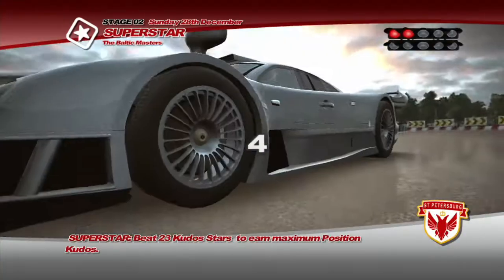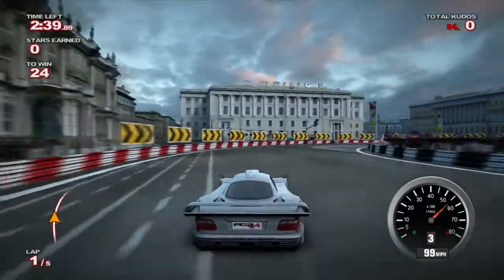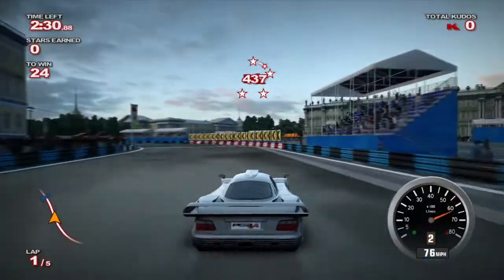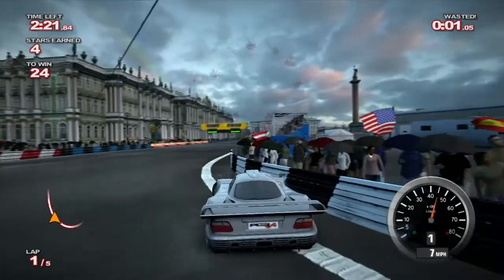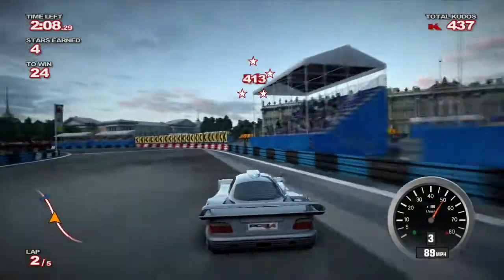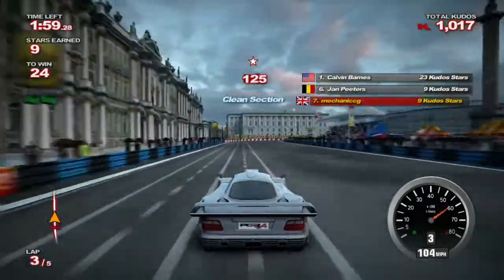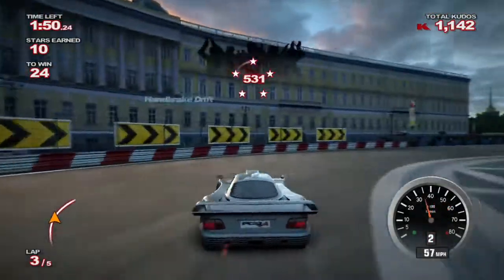The Baltic Masters. Superstar, how do we... Oh no! Superstar is difficult. Trying to drift a car that wasn't designed to drift is like trying to drift... I don't know. It's like trying to drift a Ford Fiesta without lowered suspension and an actual, like, engine. Nine kudos stars. Right, there we go. We got the stars there.